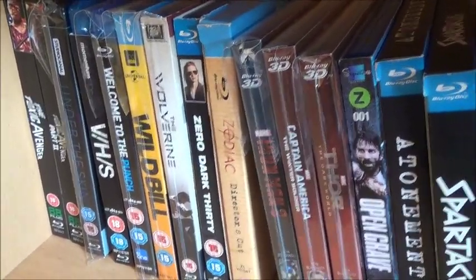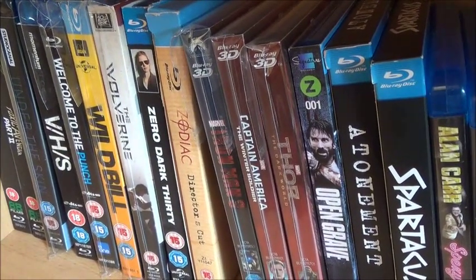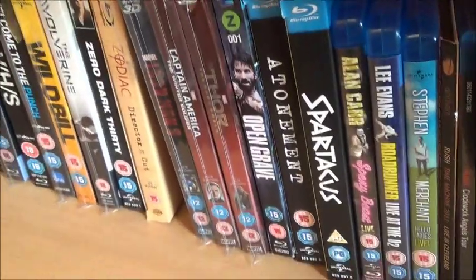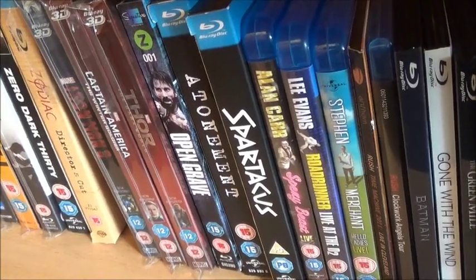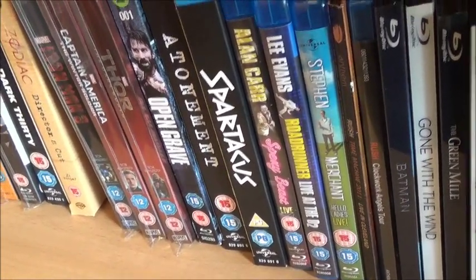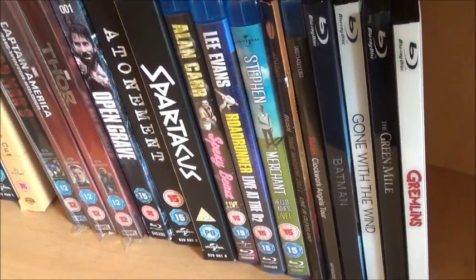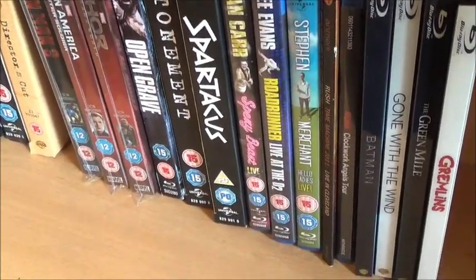Then we have the Marvel slipcovers. We have Iron Man 3, Captain America, Winter Soldier, and Thor. Then we have the Zabby exclusive Blu-ray of Open Grave. We have the HMG window box of Atonement and Spartacus. Alan Carr, some stand-up comedy shows. Remember, I got all these Alan Carr and Steve Merchant ones from the Pound Shop last year.